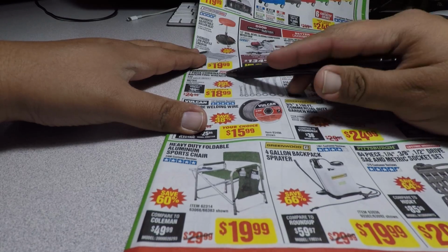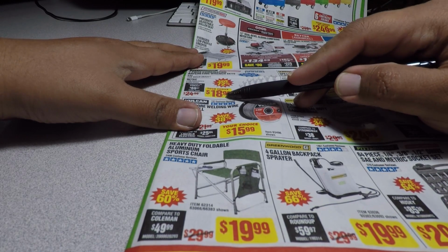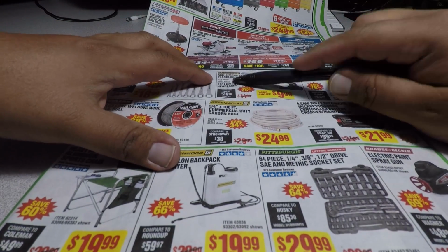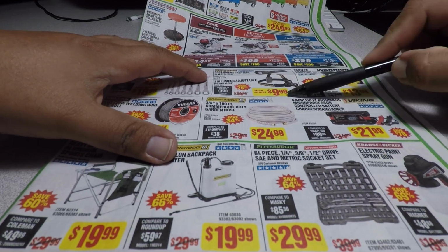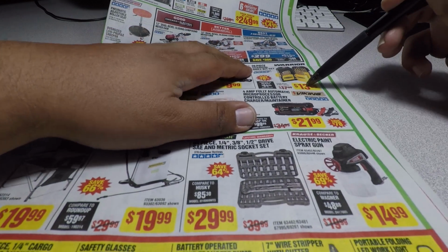You got the 7-piece combination ratcheting wrenches, $18.99. This is the lowest we've seen it. It's $1 less. We usually see it for $19. You got the 588 tactical or the 310 lumens adjustable headlamp for just under $10. You got the 29-piece titanium for $13.99.